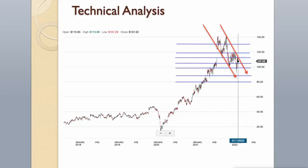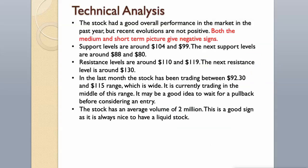In the last month the stock has been trading between $92.30 and $115, which is a wide range. It is currently trading in the middle of this range. It may be a good idea to wait for a pullback before considering an entry. The stock has an average volume of 2 million. This is a good sign as it is always nice to have a liquid stock.